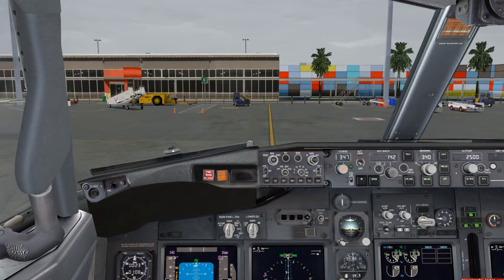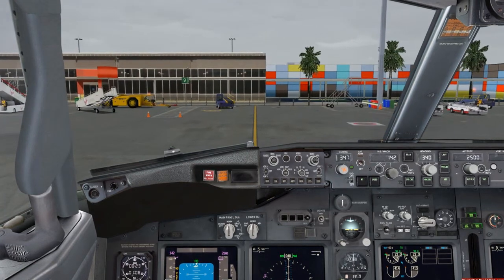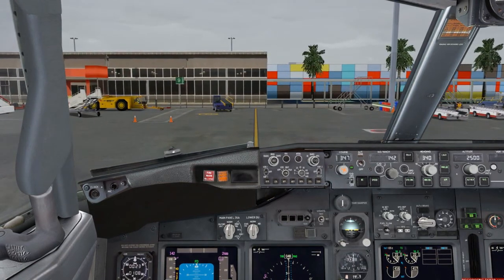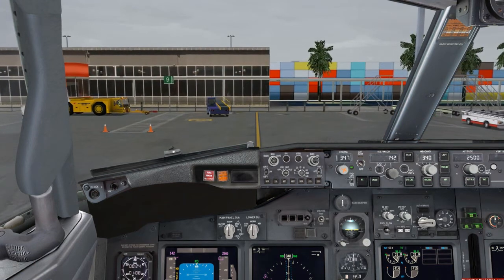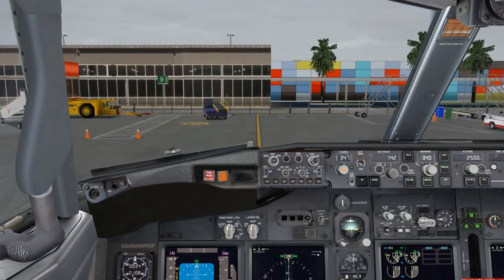APU coming on. Marshaller must have been on a break. He's not here. Don't see him. What do you reckon? He's probably inside the building. Can't see him in there, mate.